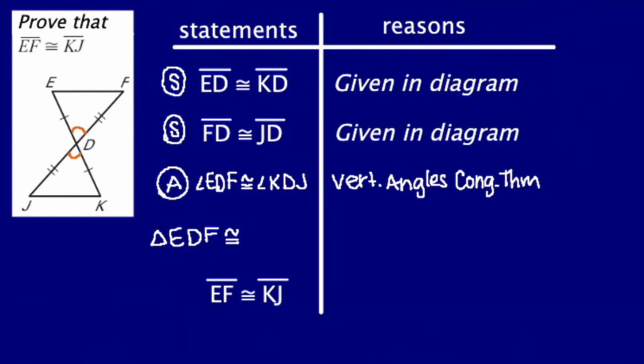I do have to be careful that I'm naming those triangles in the correct order. If I call the top one E, D, F, notice that I went from E to D first, so on the bottom I'll need to go from K to D first. And that is in side angle side formation, so that's by the side angle side congruence postulate that those triangles are congruent to one another.